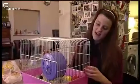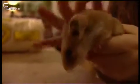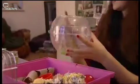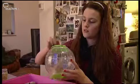This is Dizzy. She's a very nice hamster. Very, very cuddly. She's very cute. And she is very friendly. She doesn't bite at all. But mostly she loves her ball that she likes to roam around in. So I normally put her in here while I'm cleaning the cage.